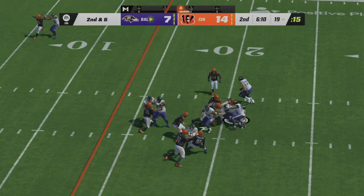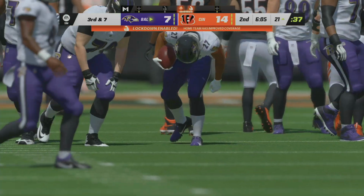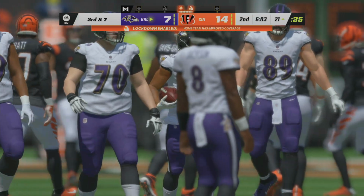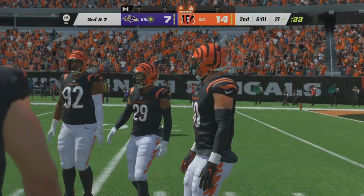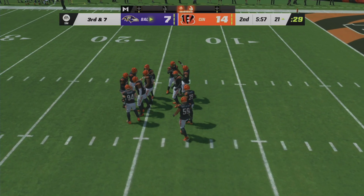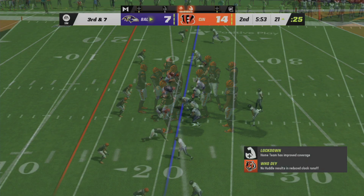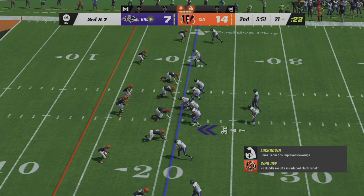On 2nd down, a run with Dobbins. And he is met in his tracks behind the line of scrimmage. Now they're going to be dealing with a 3rd and 7 as that one is officially a loss of 1. The running lanes have definitely not been there for him here in the first half, and I don't think it's all been his fault. His offensive line hasn't given him much space. A loss results there.